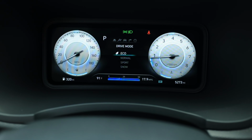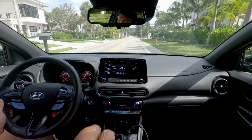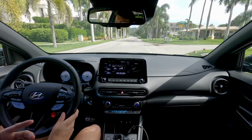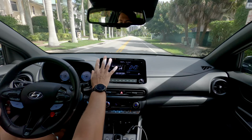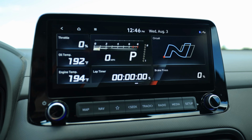And this vehicle and eco don't go together. Then there's a sport and a snow mode as well. So at least it has some characteristics from the normal Kona. Even the downhill descent control is carried over from the normal Kona. I left this end screen up here because it is unique to this vehicle, as well as the Elantra N.